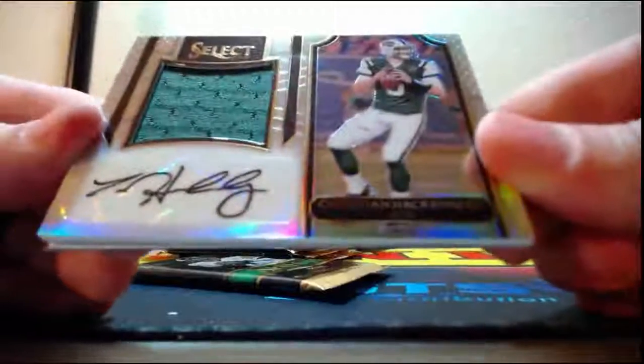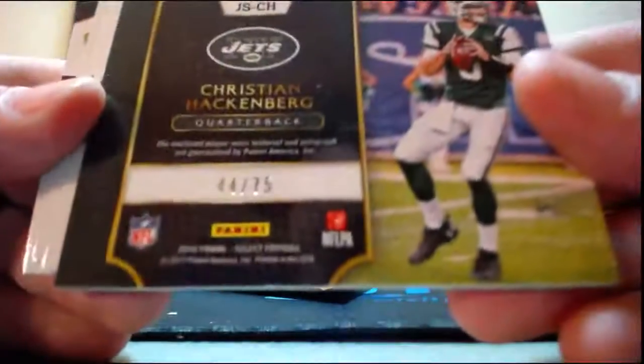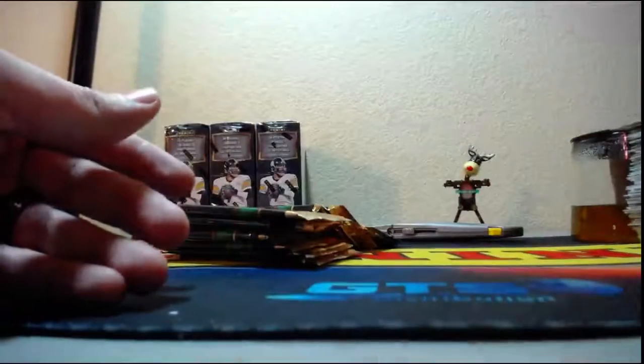Tricolor Delaney Walker. Hacky Sack. Brad! Brad's got a Jets. Brad, 44 of 75. Hacky Sack. Patch Auto. And Oxen Prism Concourse. Mine, Derrick Henry Prism, Dan Marino Tricolor, and Russell Wilson Premier.